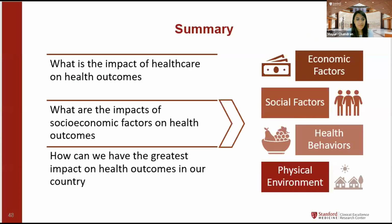In summary, we looked at the evolution of health disparities research. We found that the impact of healthcare on health outcomes is relatively modest, and that broader social factors have significant contributions to health. It's an important question for Stanford whether we'll continue to focus our disparities efforts on healthcare or on health more broadly.